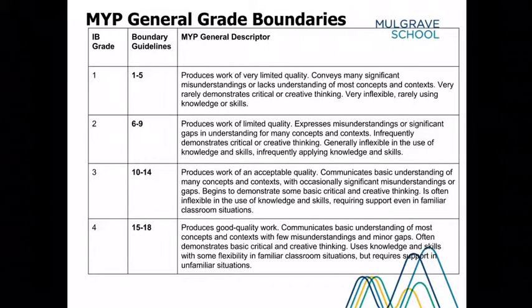And we just wanted to point this out because it's really important that you can see how the IB really extends the child's learning, because they're able to give that feedback. Students are able to see what they need to do to achieve a higher level. And they focus on the skill development, the communication, quality transfer from one course to another, what they're learning, and the critical thinking and creative thinking.